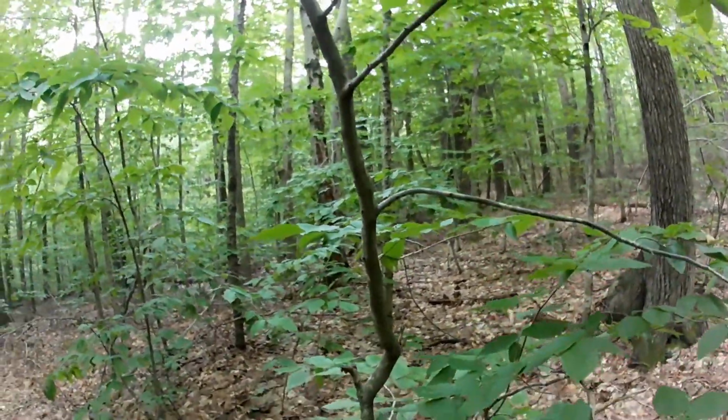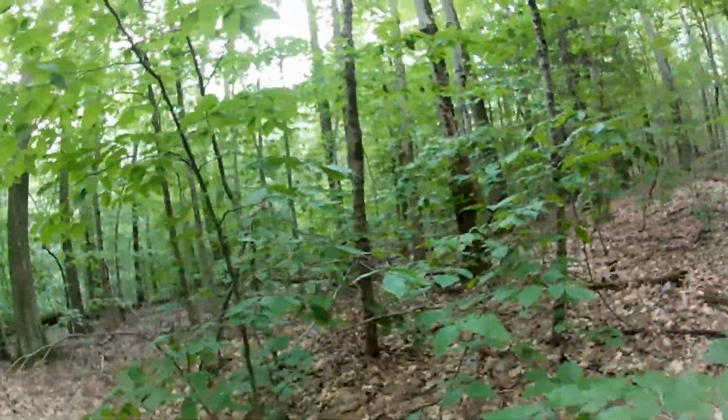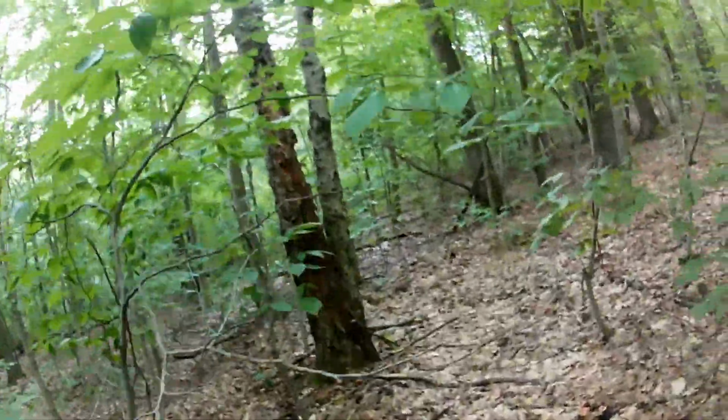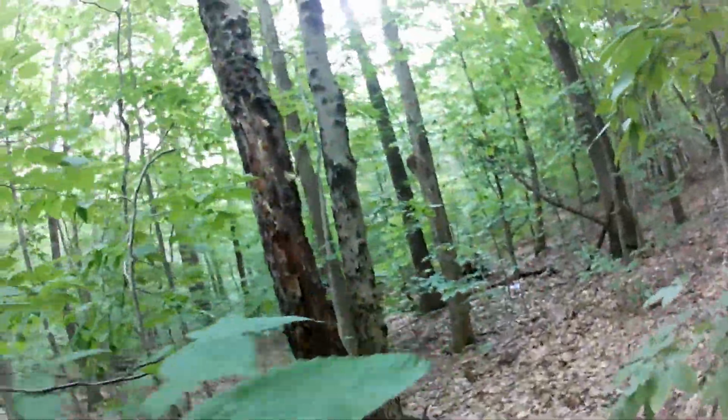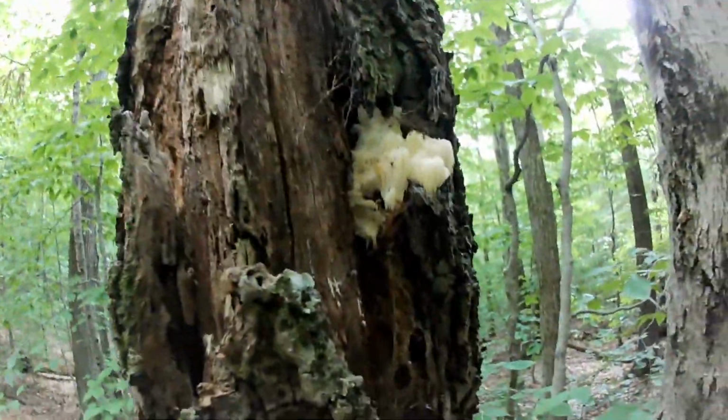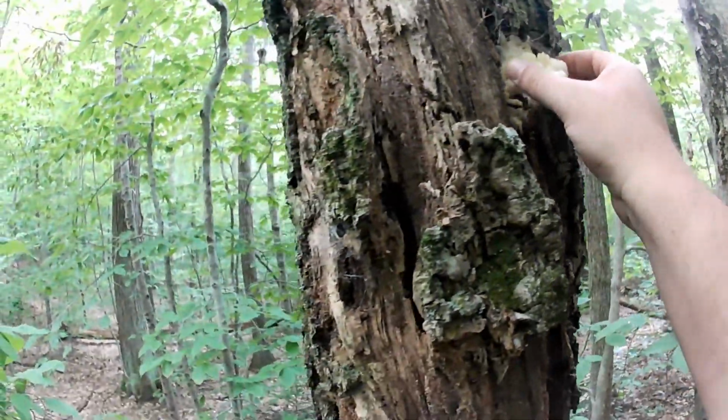tooth. Maybe. Wait, hang on. What's that I spy with my little eye? Oh, hey, how about that? Well, they're not in the best condition, but you know what? I'll take it.